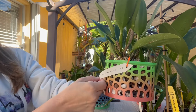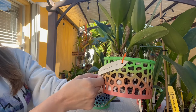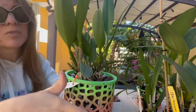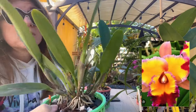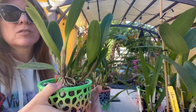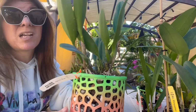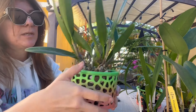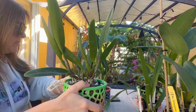This one is Dick Smith with Chelsea Award Paradise. So it's a Dick Smith Paradise, but it seems to be like a different one. I have a Dick Smith Paradise, so I mean, let's see what comes out of this one. I'll show you the picture that popped up. And if it looks a lot like mine, worst case scenario, this one will be sold in my beautiful pot, right? What can we do? But I liked what I saw when I found this one.